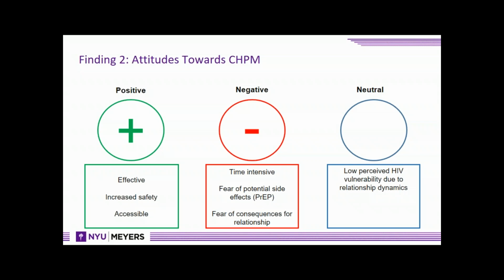And they also noted, which I think is important, that it was accessible. Communities like the South Bronx are often thought of as places where youth may not have access to services, but youth in our sample said it wouldn't be hard for them to access these services and these prevention methods.